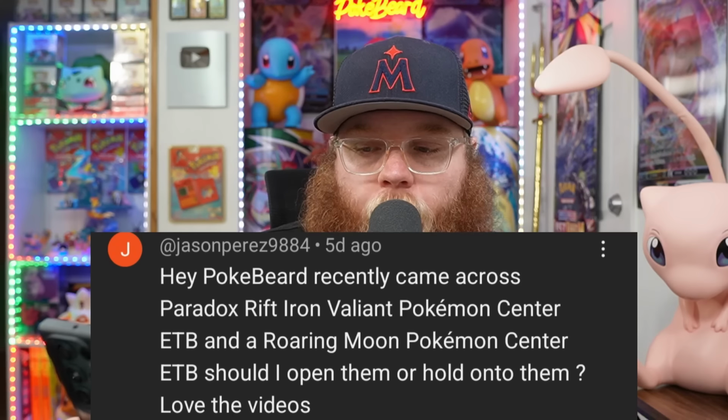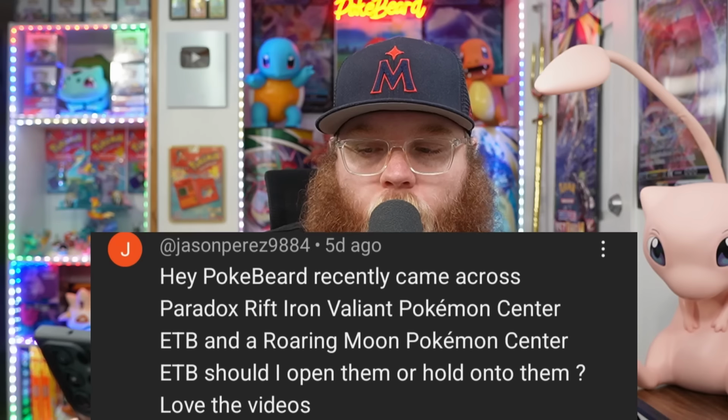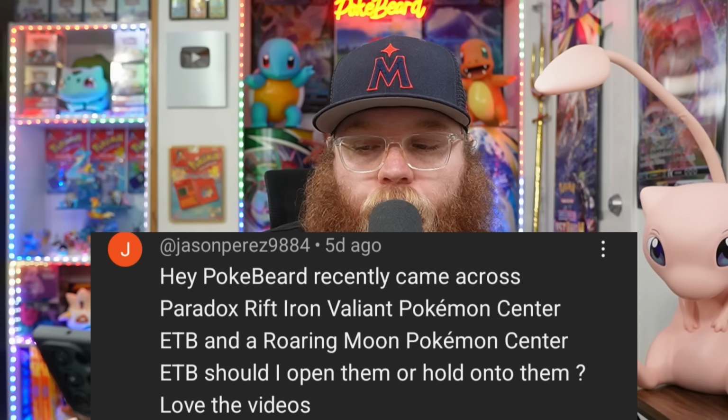Next is from @JasonPerez9884. Hey, Pokebeard, recently came across Paradox Rift, Iron Valiant, Pokemon Center ETB, and a Roaring Moon one. Should I open them or hold on to them? Love the videos. Just hold on to them, especially the Pokemon Center ones. Pretty nice. Yes, they do have the stamp promo, which you always have the option to open in the future if that promo goes crazy. But there's not a ton of value right now in Paradox Rift. You got the Roaring Moon and stuff like that, which will cover the box, but that's pulling the best card in the set. So you might as well just keep her sealed. If you really, really want the cards in the set, buy the singles.